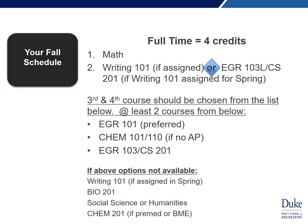What should your fall schedule look like? First, full-time status is 4 credits. Courses at Duke are worth 1/4 credit, 1/2 credit, 1 credit, and in some rare cases worth 2 credits. You will register for 4 credits and up to a maximum of 4.5 credits in your first semester.